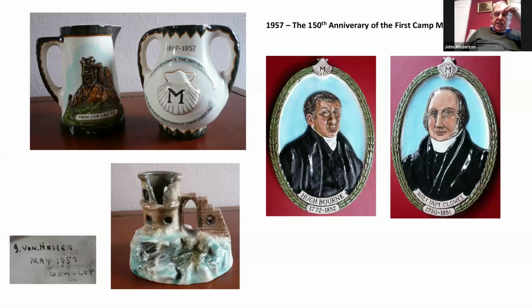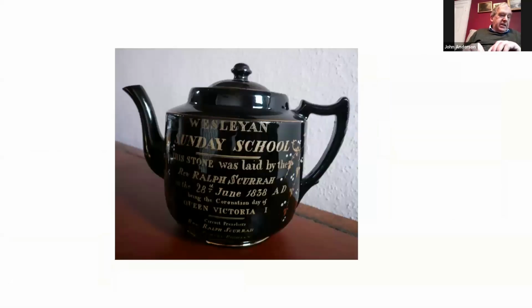The model of the folly at the back was made by a modeler called Jessie Van Hallen. It's dated May 1957, so it obviously relates to the celebrations. She was a modeler at some time in her career for Wades, and the glazes on the folly at the bottom look very much like Wades, and I'm wondering whether Wades in fact made the vases and the two portrait plaques of Bourne and Clowes, which are obviously part of the same range, because they also include the shell motif with the logo with the M at the top there, which is interesting. And that's really where I end the sequence, except for a last item, which is the next item.